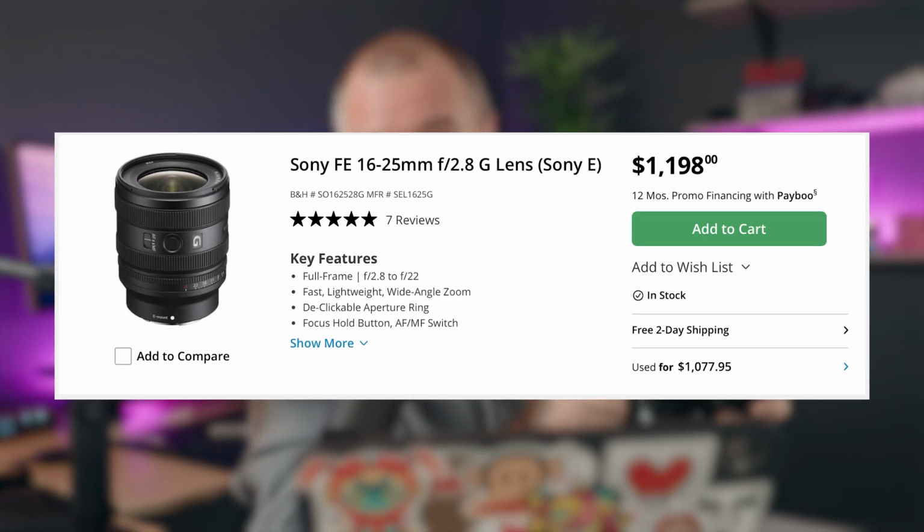This 16 to 25mm G is very lightweight. It's a lot cheaper. It's only about $1,000. And it does exactly what I need. It's 25mm at the far end, right? So that's exactly what I shoot my street portraits at now. And then I can zoom out to 16mm and vlog.